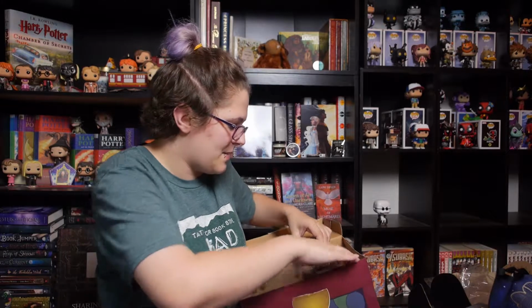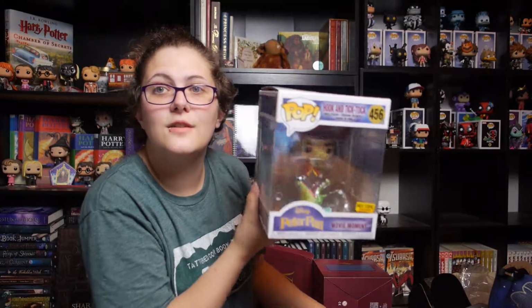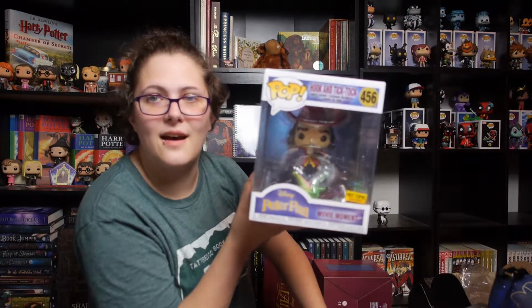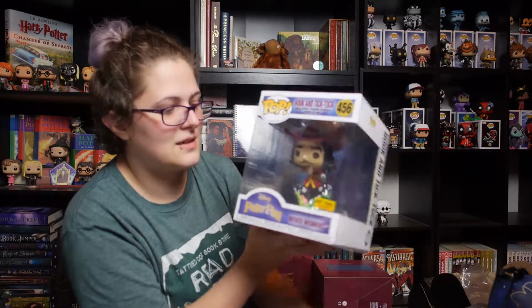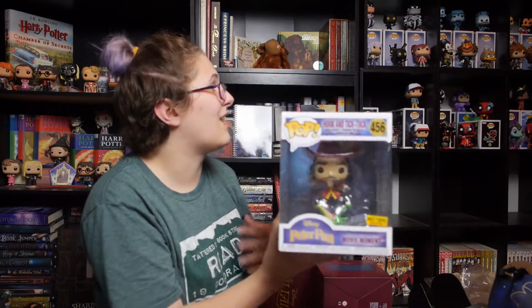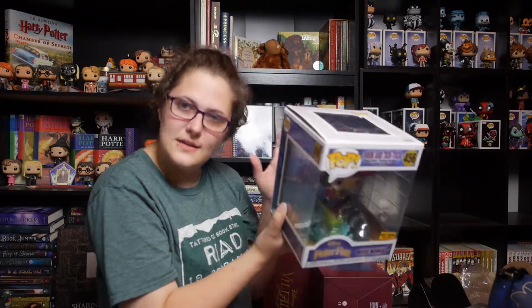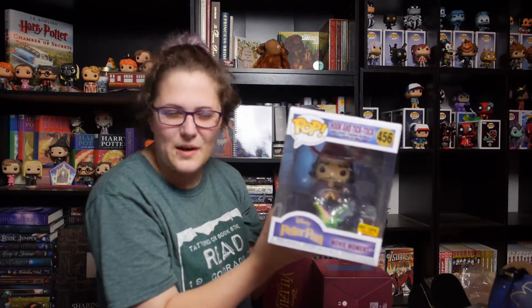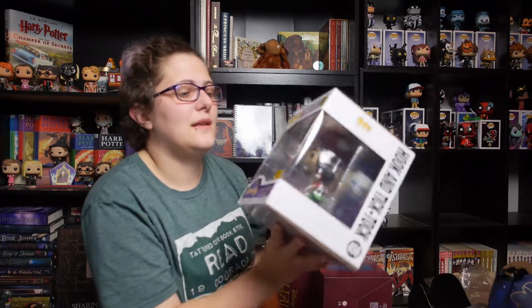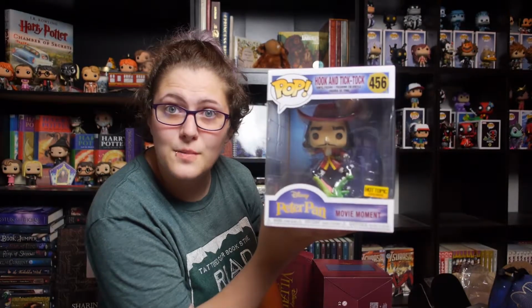I wish it was something Maleficent. It's not. It is this really, really cool Hook and the tick-tock crocodile. And again, Hot Topic exclusive. So this is really, really neat. It's a really cool Funko Pop. I don't have a whole lot of Disney Funkos. I was really excited for this one because it is so different. I didn't get the Little Mermaid one because I was like, man, whatever. But this one is really, really cool. I don't know how well you can see it in the box, but it's super, super cool.